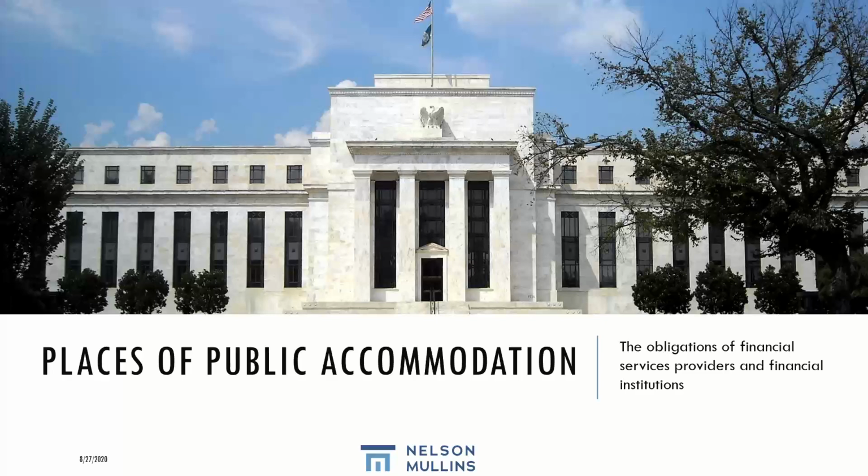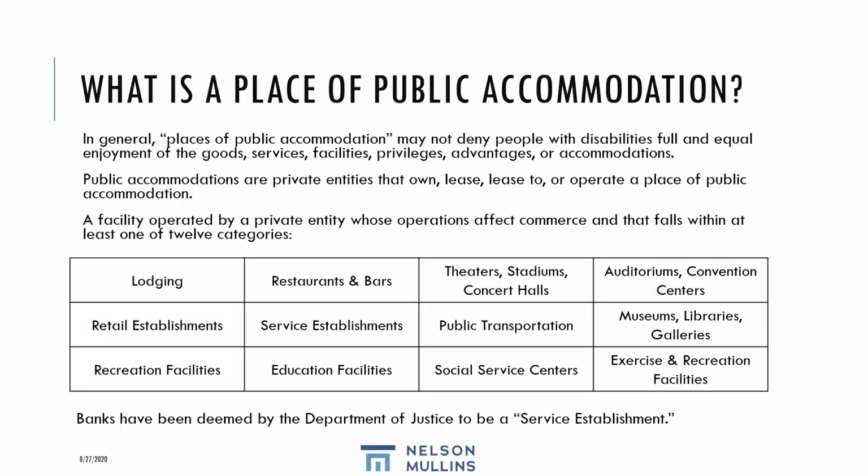So with that, we want to start to shift over a little bit to places of public accommodation and give a little bit of background of how this applies to banks in general. Places of public accommodation cannot deny people with disabilities full and equal enjoyment of the goods, services, facilities, privileges, advantages, or accommodations of that public place. So we see here a little chart of what is considered a place of public accommodation. And banks have been determined by the Department of Justice to be service establishments under this reg scheme.